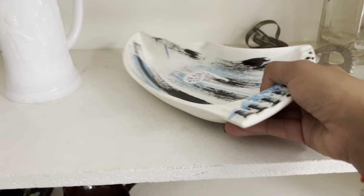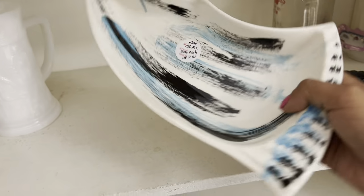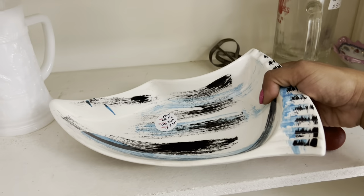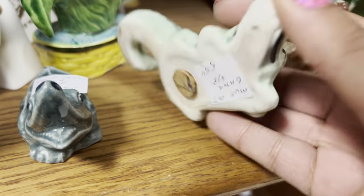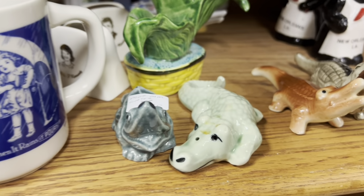Kind of like the look of this. Thought it was an ashtray at first, but I think it's actually just part of a set. Although, it could be an ashtray. They're separate. Yeah, I was gonna say, these don't look like they go together.